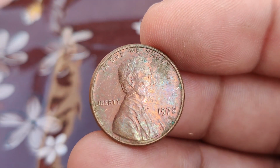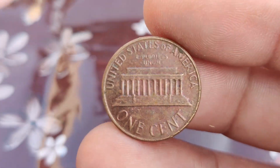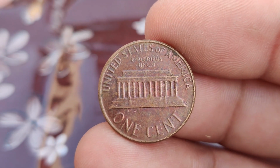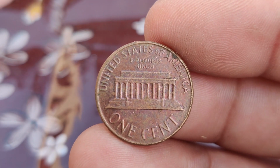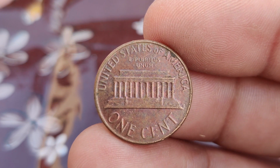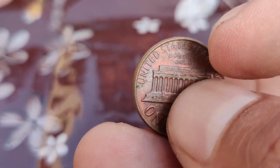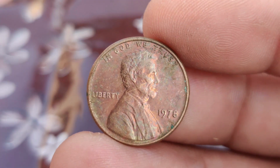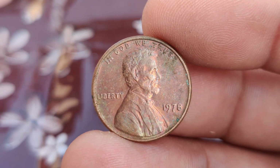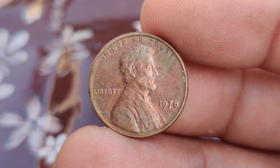Now let's talk about the brown and gray marks that some 1978 pennies might have and why they're important. If you've noticed discoloration on your coin, it could be a result of a variety of factors. Typically, the brown marks you see on the obverse are caused by the natural oxidation of the copper alloy that the coin is made of. These marks, while common, might make a coin look worn out or aged, but don't necessarily hurt its value.